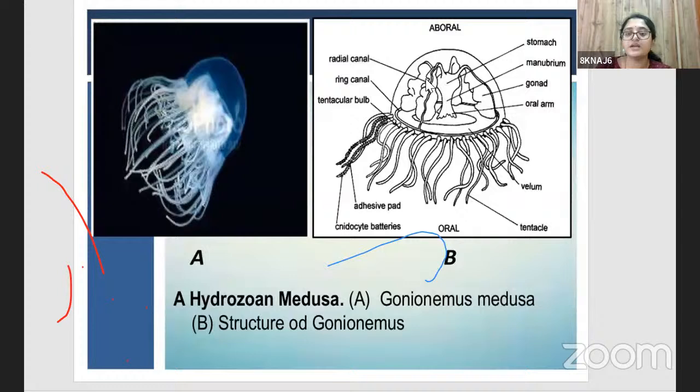Four interradial pouches. Basically, this is the radial canal, as you can see, and interradial pouches for that matter. There is no true velum as such, but the velum has a sensory nature. That is what they mean. And then you have a tentaculocyst, or this is the tentacular bulb, with tentacular cysts, which are also known as rhopalia.